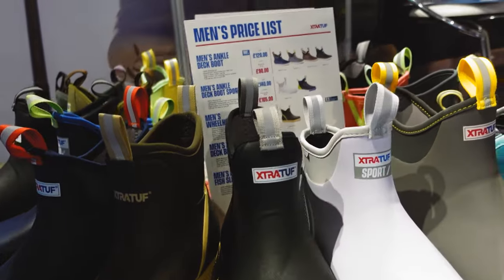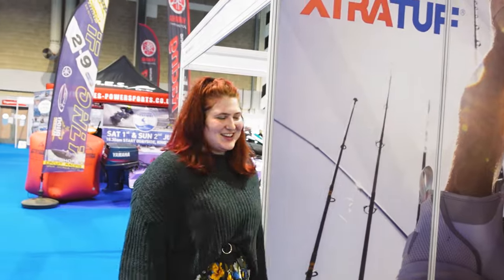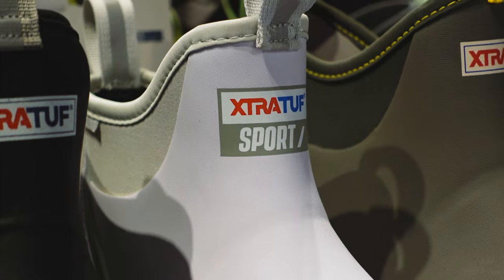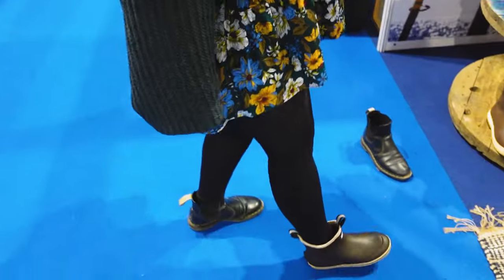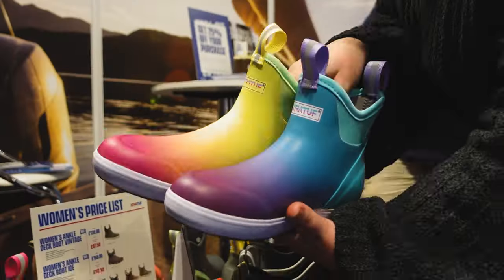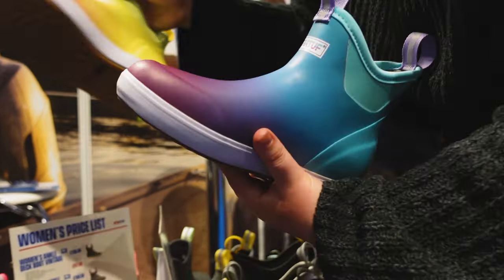They've got some stalls here this year as well. Oh yeah, they are super. So I'm at the stall of the wellies that I want. Extra stuff. So I'm trying on my prize. They're really nice. Comfy? Yeah. These are my favourite, I think. They've got loads of cool sizes.